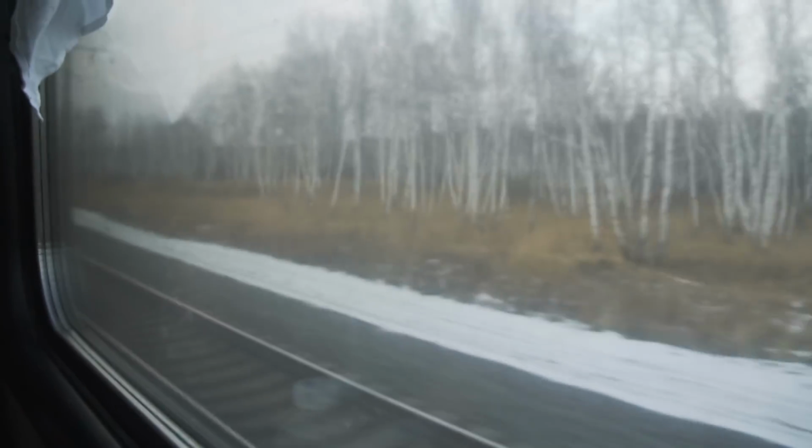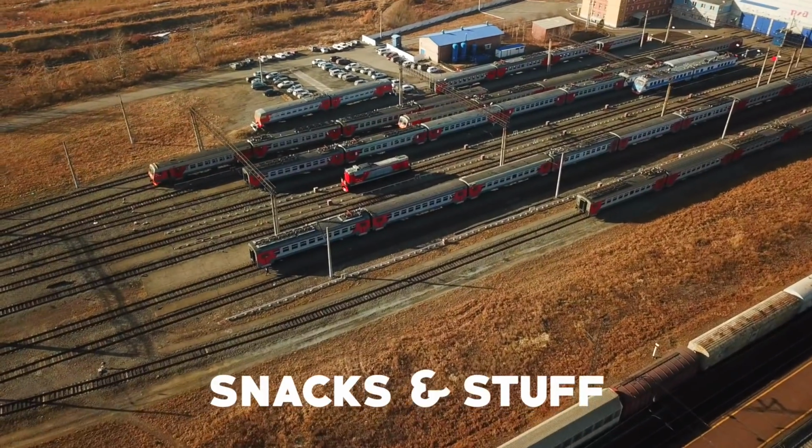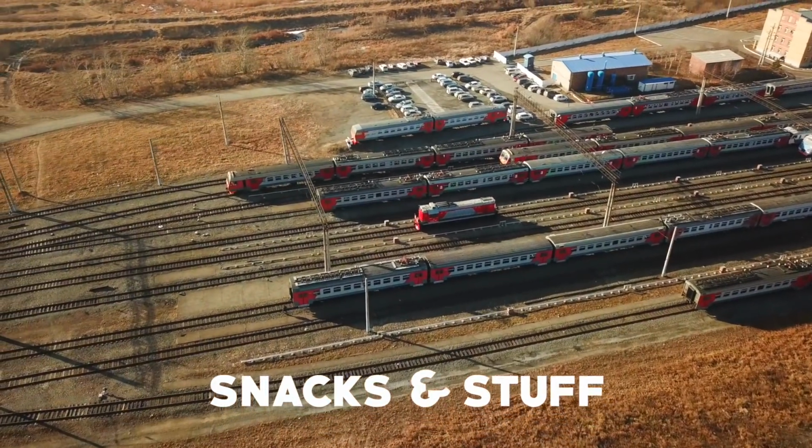It definitely is a breakfast with a view, I'll tell you, because many people can say they're having breakfast and looking at the Siberian landscape pass by. It's pretty wonderful.